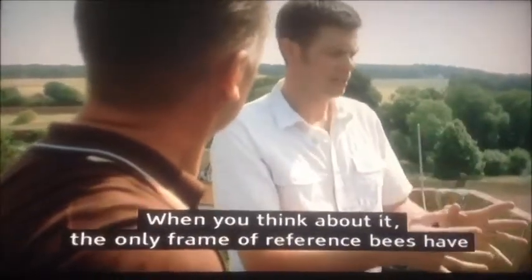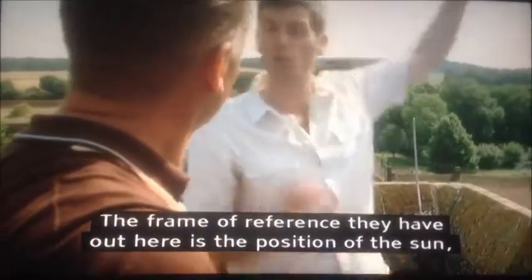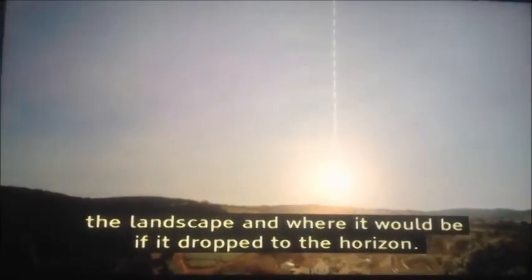And when you think about it, the only frame of reference bees have in the hive is gravity, up and down. And the frame of reference they have out here is the position of the sun, or more accurately where the sun would be if it was projected down onto the horizon, what's called the azimuth. From up here, it's easy to see where the sun lies over the landscape, and where it would be if it dropped to the horizon.